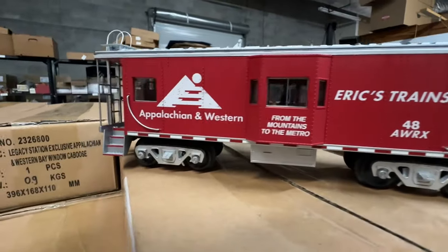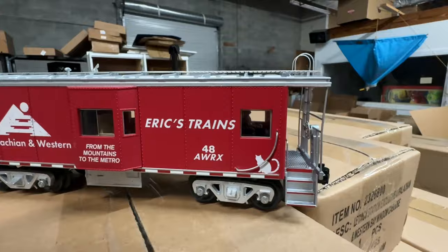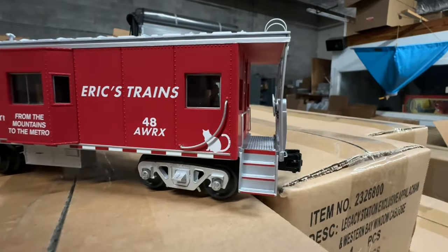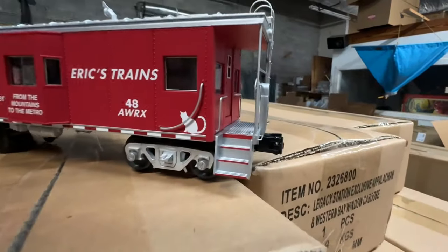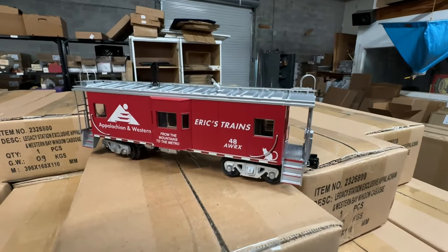So Appalachian and Western, From the Mountains to the Metro, AWRX Trains, number 48, which was my son's number when he pitched for Georgia Tech. That was his jersey number. And then we've got Chessy right there. And I guess you could say that Frisco is on this side, or maybe Chessy's on both sides. Depends on your point of view, I guess.